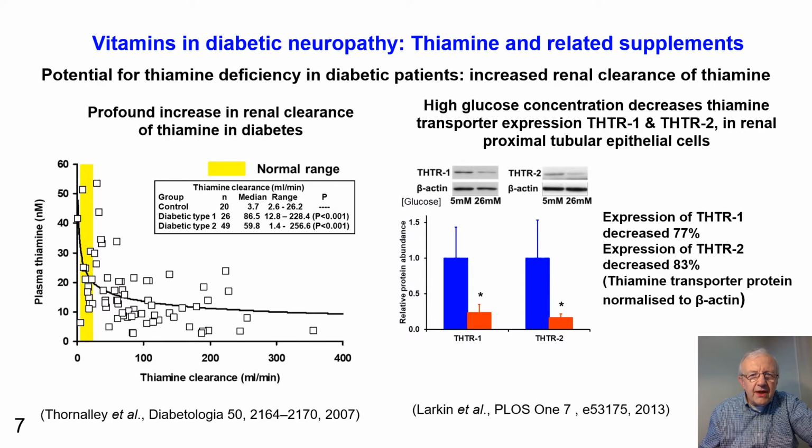The data on thiamine clearance increasing about 20-fold was from a study in the UK. We then did a study in Indonesia and found a much lower increase in thiamine clearance, only 2 to 3-fold. So there are regional differences, maybe due to genetic and epigenetic differences in the impact of diabetes on renal clearance of thiamine, and thereby susceptibility to thiamine deficiency.